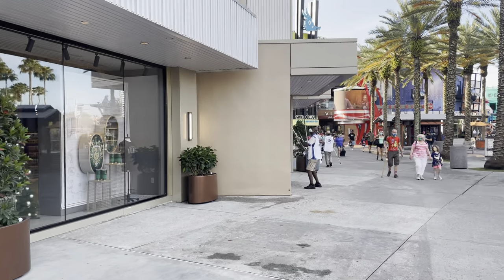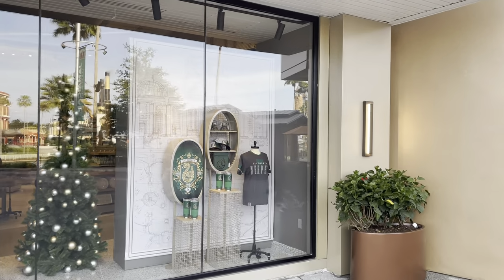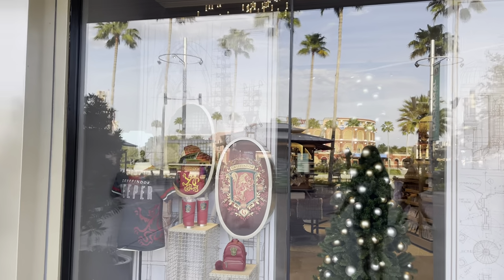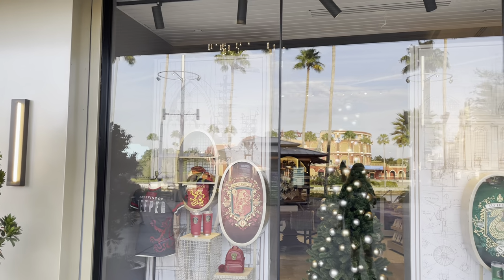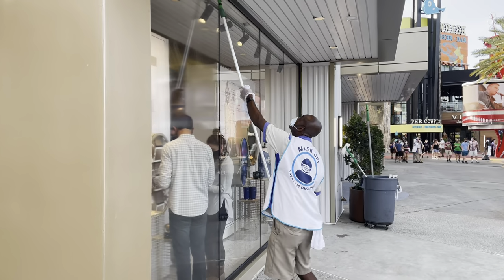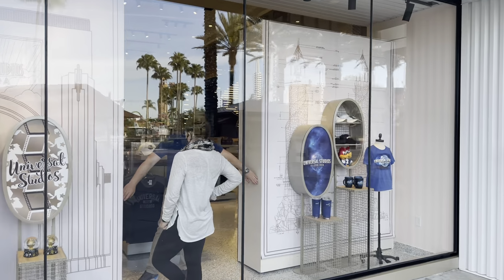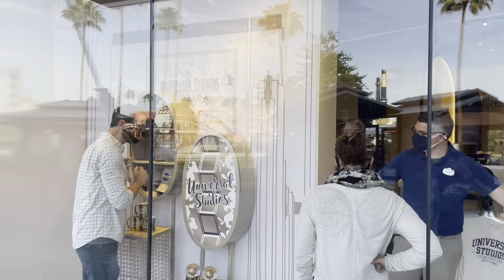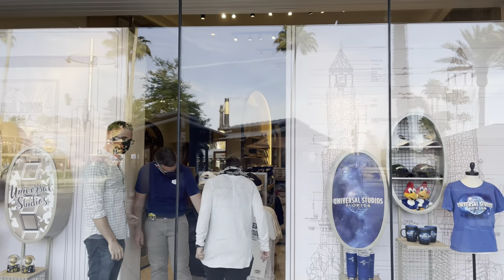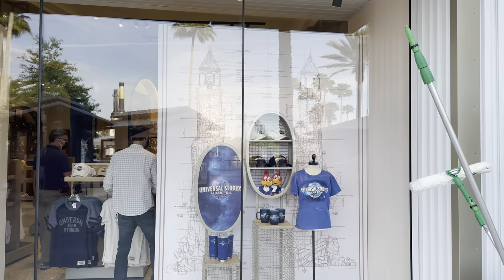You'll see the team members out here are hard at work getting things ready. We can see the team members inside are also ready for the day, getting everything all set up. More Wizarding World merchandise here. As I said, there's team members outside and inside getting ready for the day. You'll see that Universal Studios Florida arch here behind this display. My personal favorite is the Islands of Adventure Lighthouse. They're ready, they're excited, they can't wait to show it off.